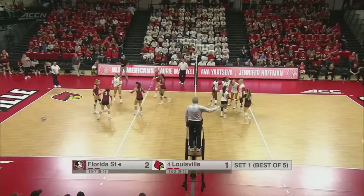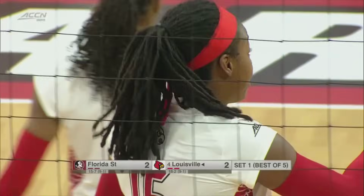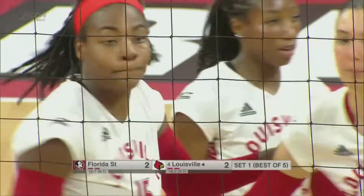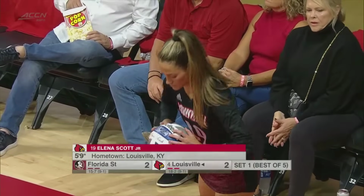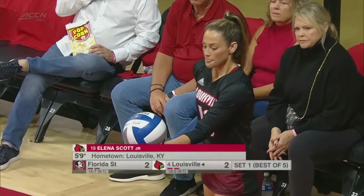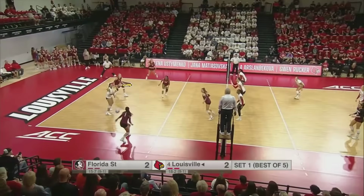There's Aiko Jones, this time not extending her arm back fully, just a delicate touch to have the first kill of the night for either team. That's a great shot by Jones. She saw that the block was a little bit late to close, so instead of taking that full swing, just get your hand on the ball as quickly as possible and push that ball down.